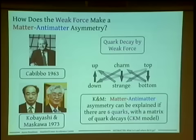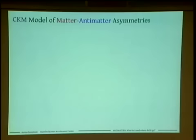And moreover, they predicted, as I said, certain relationships between the way the particles decay. They didn't predict exactly how often the decays would happen. They didn't say, well, we know exactly how often a top quark will decay to a strange quark. What they said instead is that how often a top decays to a strange is related to how often a bottom quark decays into a charm quark. And those relationships have allowed us to make a number of important predictions.